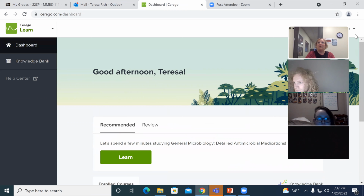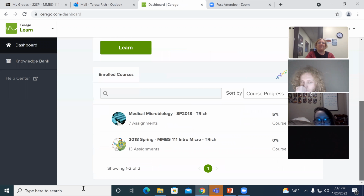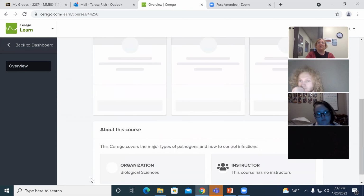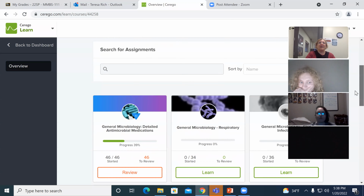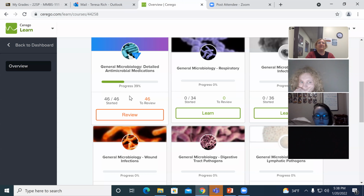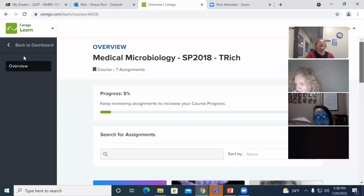Or if you have more than one course, like I've got my general micro, and then I have a really old MMBS 111, you can pick which one you're going to work in. And then I can say, I want to start general microbiology detailed antimicrobial medications. Or no, I want to learn about respiratory viruses. And you're going, why can't I take that class?